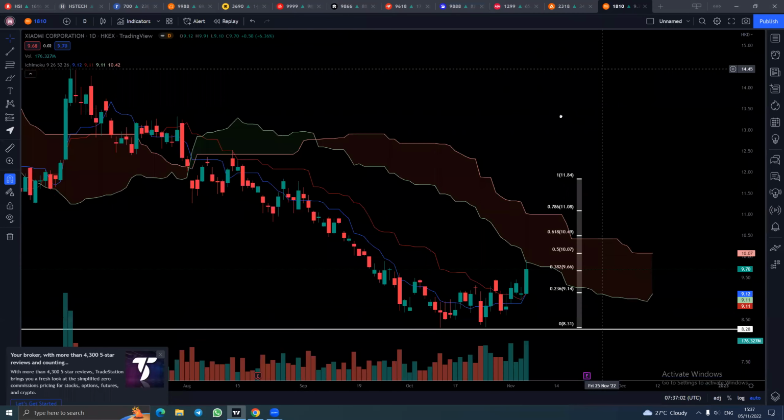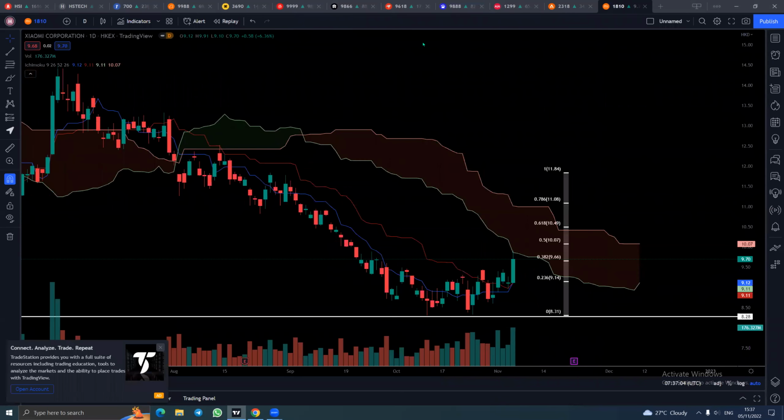Lastly, we have Xiaomi Corporation. So for Xiaomi, we actually saw a rebound near the all-time lows of 828. We actually hit around 831 on this particular day. We tested this 831 level and then we climbed back up. That said, we are facing this 30.2% at 966 levels. Next resistance will be 1007 and even potentially 1049, which is a very critical resistance for Xiaomi Corporation. That said, on the way up, the cloud is acting as a very strong resistance, and you can see that we are already hitting a resistance at the cloud levels.